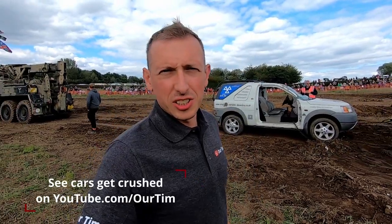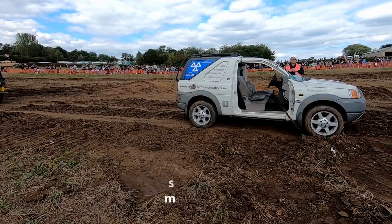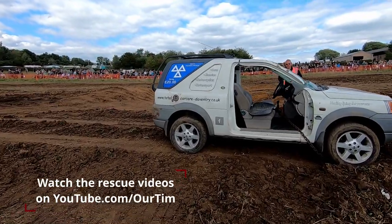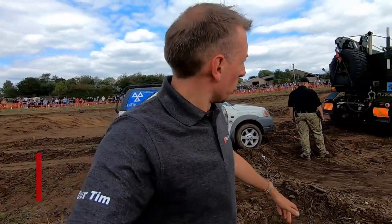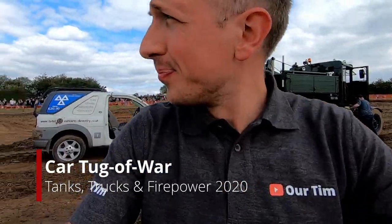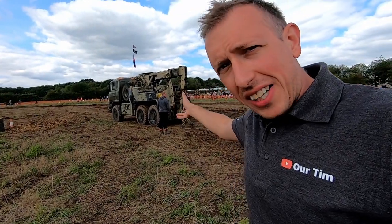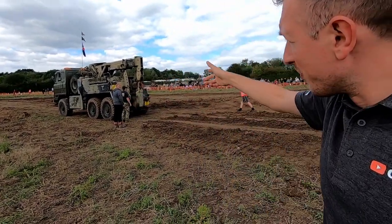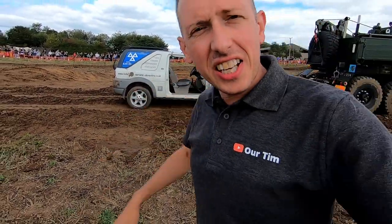Crush cars at Tanks, Trucks and Firepower. This year we're going to do something different. You've seen this Land Rover. This is the Land Rover that I got cut out of twice this weekend. We're now going to try and pull it apart. We've got a Scammell Explorer and we've got our version of a ground anchor. We've got a Foden with us as well, and these two are going to latch onto this car and they're going to have a tug of war.